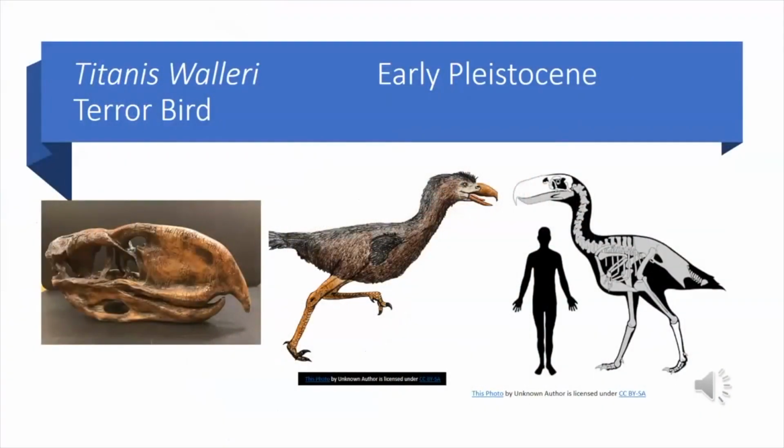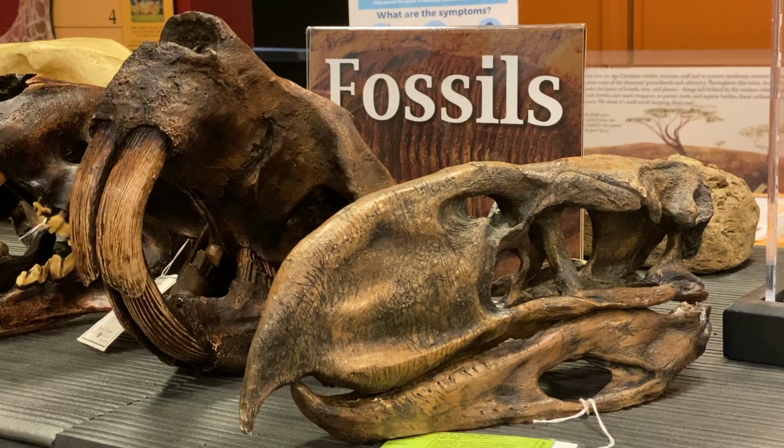Well, we're going to take a closer look at a few of those that we highlighted today and share with you some fun activities that you can do at home to compare yourself to them and see if you can beat the beasts. Before we finish, let's take a look at an extinct animal from the early Pleistocene, about 2.6 million years ago.